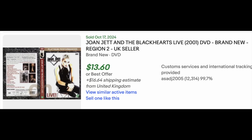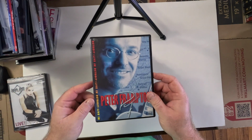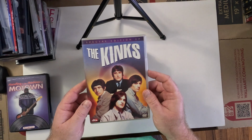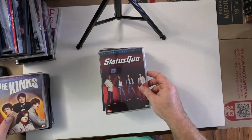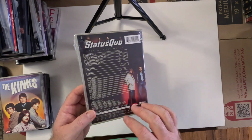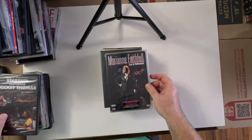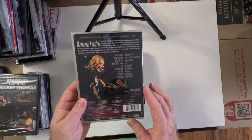All right, we have Joan Jett and the Black Hearts, sealed. Peter Frampton, Detroit Live. Standing in the Shadows of Motown. The Kinks, Special Edition EP. Is that 2 of those maybe? Can't remember. Status Quo, Special Edition EP. It's a pretty awesome one there, still sealed. Starship, featuring Mickey Thomas in concert, sealed. Marianne Faithfull, live in Hollywood, sealed.